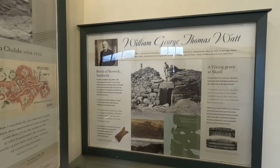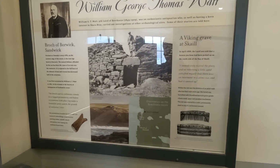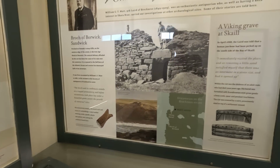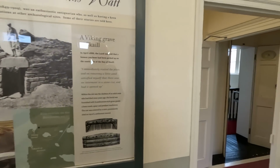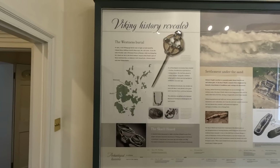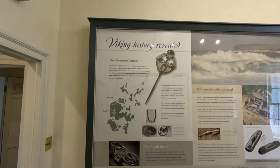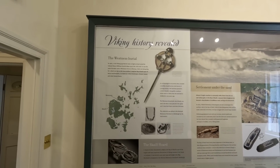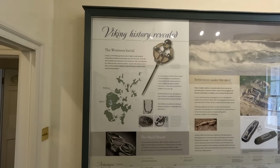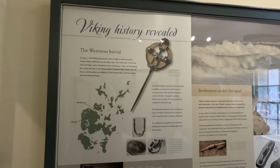And this is the Broch of Borwick at Sandwick, found further south of Skail House. They found a broch wall and combs, spindle whorls and pottery, and a jawbone. Also found lots of Viking graves as well, and this is on Westness, which is further north of here. A Viking age burial came to light on land owned by Colonel Henry William Scarth, the 11th Earl, at the end of October. The hole was being dug for a dead cow, but to the farmers' surprise they found a pair of Norse oval brooches, an elaborate Celtic brooch pin, and some human bones.